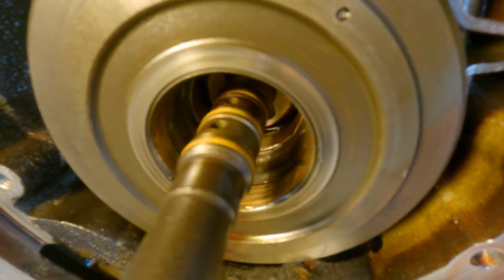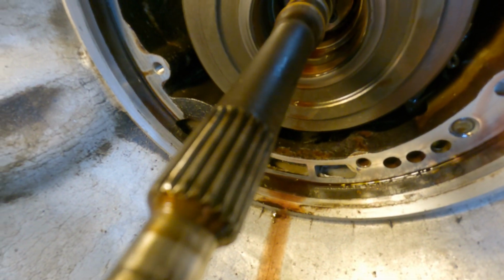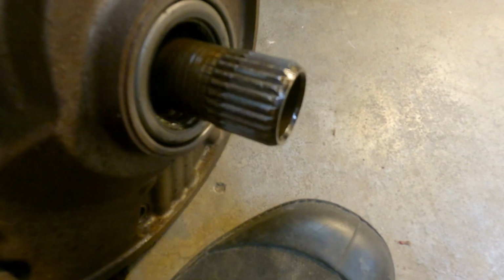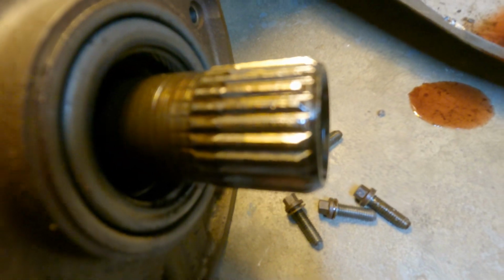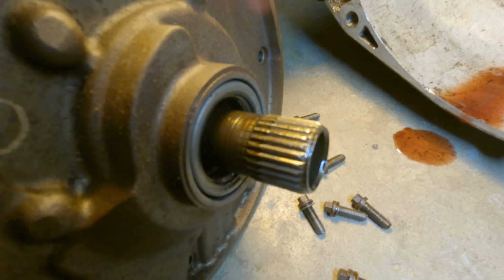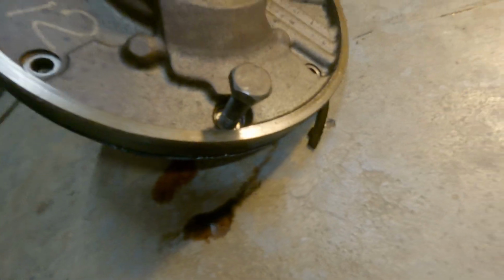The bearings look thrashed. The input shaft is a little not happy. The other input shaft that drives the pump is all torn up. Just absolutely beat. Just wrecked. Seals destroyed.